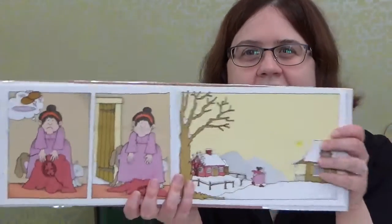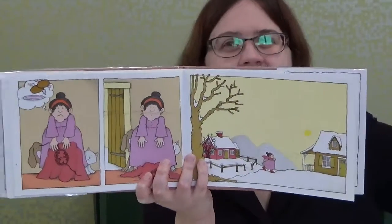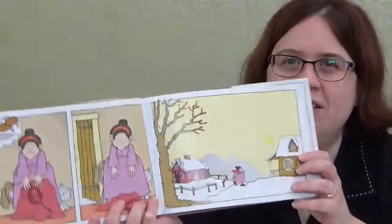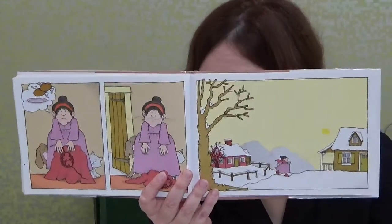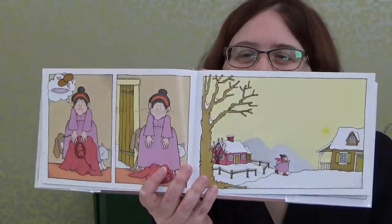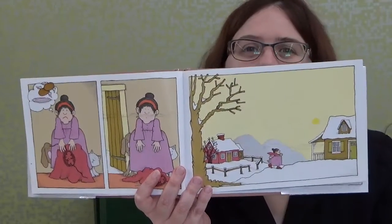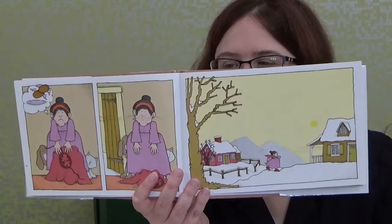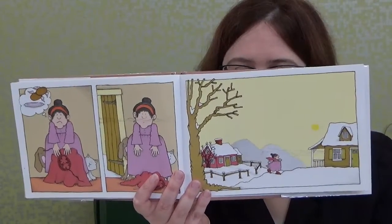So, with everything gone, the lady's thinking, bye-bye pancakes. They're flying away. But, uh-oh, she smells something. What do you think she smells, boys and girls? Could it be pancakes? Could it be something else? What do you think?